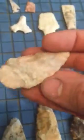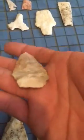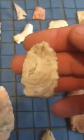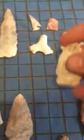This piece, I'm not really sure what it is. Got a real short, kind of wide base like that, like an Adena or something. Maybe it's got a little bit missing there. Don't really look like it though. Looks pretty cool. Really translucent style material. This little boy's got the bullseye on it. Kind of rough up here towards the tip. Got that really nice bullseye looking area there. It looks really neat.